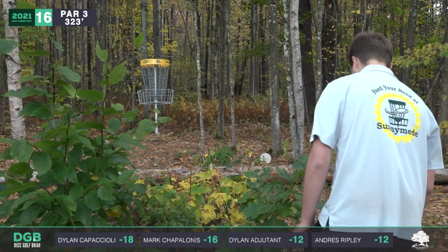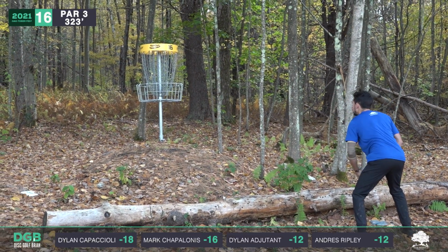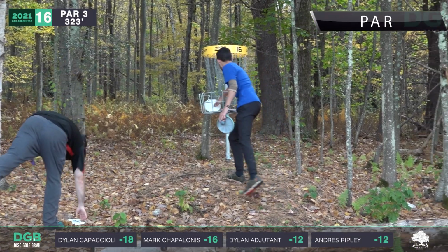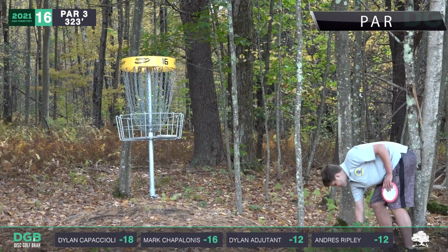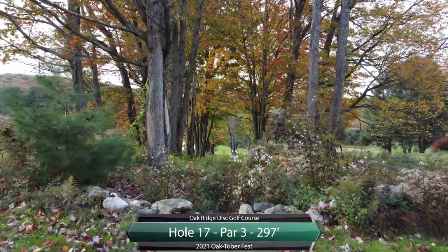Unfortunately, clipped that tree and still hit high. That was a bummer. He was upset about that one. That was a tough putt. It's a tough one to miss when you're that close. Good putt out of Andres there. Some good par saves for them. Dylan, I know he's disappointed in getting the bird, but still not bad. Hole you definitely want because this one could be a tough one.